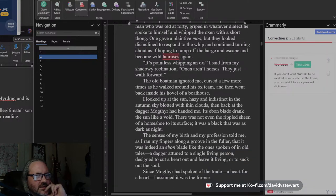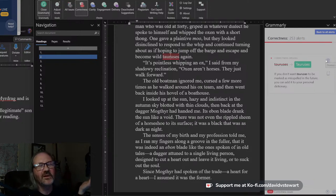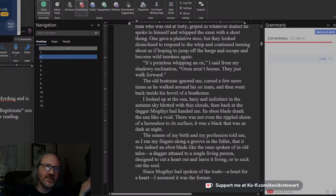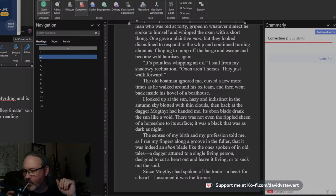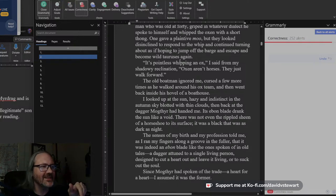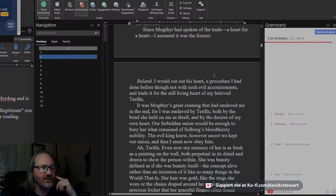Yeah, we'll let that run straight through. While Tauruses. So Tauruses, check this out. It thinks this is referring to, like, you're a Taurus, that's your sign. But a taurus is the wild species of cattle that lived in Europe in ancient times. So lowercase is correct in this case. So if you know what you're doing, don't let Grammarly fool you and make you think you're doing anything wrong.